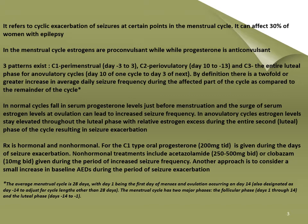Treatment is hormonal and non-hormonal. For the C1 type, oral progesterone 200 mg TID is given during the days of seizure exacerbation. Non-hormonal treatments include acetazolamide 250 to 500 mg BID or clobazam 10 mg BID given during the period of increased seizure frequency. Another approach is to consider a small increase in baseline AEDs during the period of seizure exacerbation.